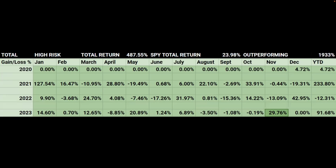Here's a look at our returns. Last year, we pulled a negative 12% return after being up as much as 60%. We got hit pretty hard at the end of the year with a really strong December to close it out. This year, we're up 91.68% with a great 29% return in November. We've only made a few trades this year. It's been a very boring year.